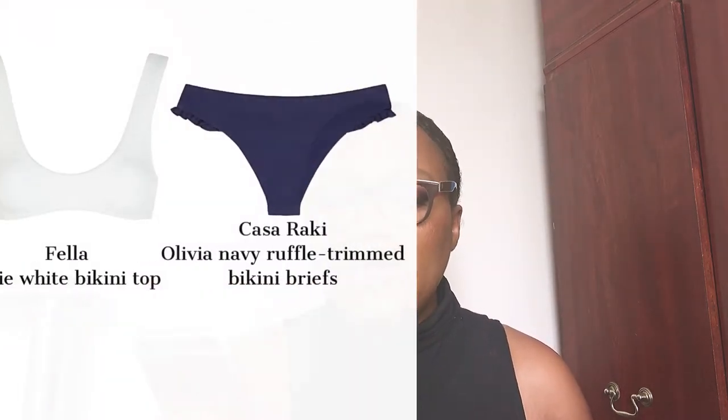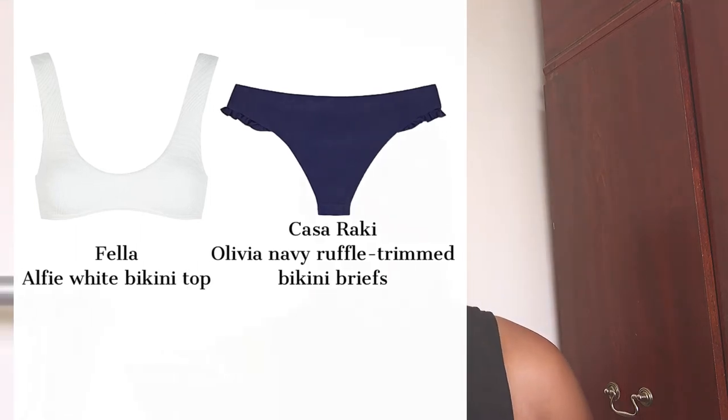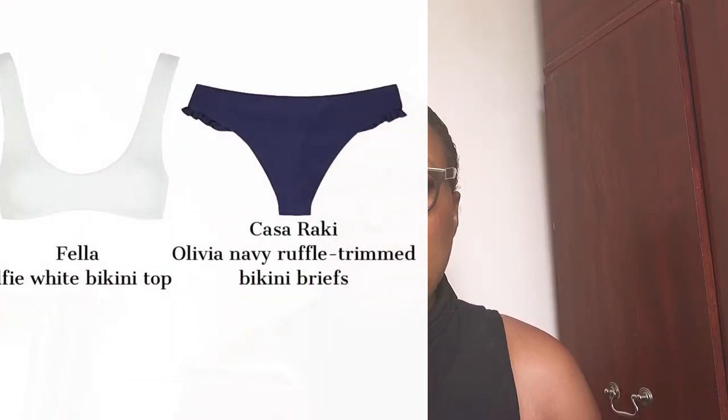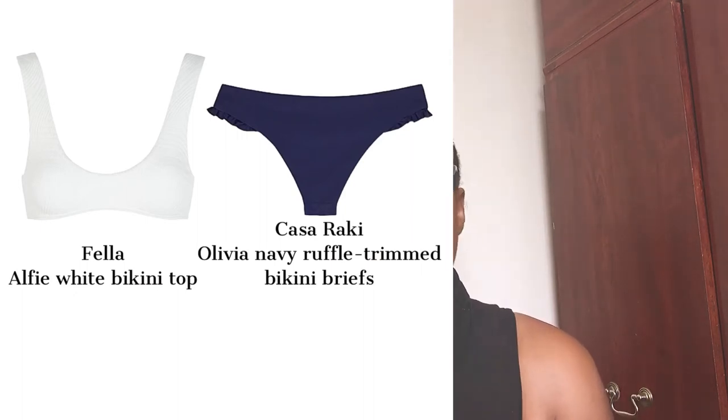So this beautiful shade, I just love the fact that I decided to go for this simple, easy breezy summer look. A navy blue bikini bottom and a white bikini top. And I love the design of the bikini top. It looks more like a bralette or a bra top. And the bikini bottom is a triangle shaped design with a little bit of ruffle on the side, both in the back and front. It's gorgeous. You can't go wrong with it.